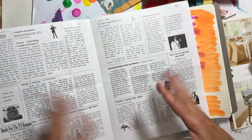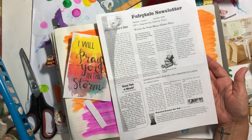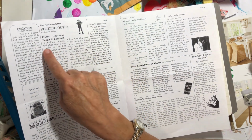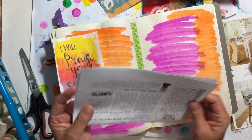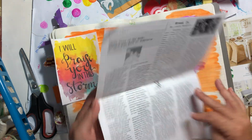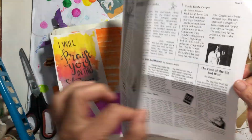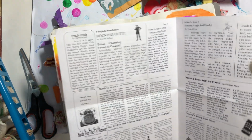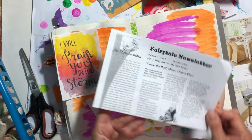So the kids wrote all of their stories. The kids in this class were probably in 2009. I think my daughter and I figured it out yesterday. My son was in it too. He wrote this story here, rocking out, Prince Charming found at concert. Then I put it all together on my computer and took it, I think, to FedEx, which has the large paper, and then photocopied it out. So stinking cute, right? Back in the day when I used to teach creative writing. So much fun. Definitely that's going in the book as well.